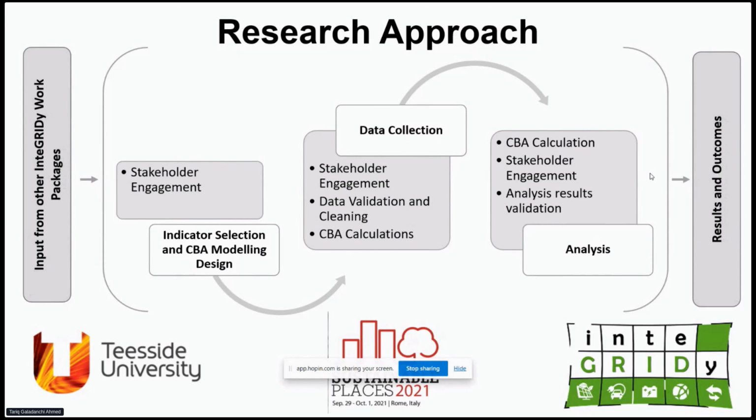The second stage deals with data validation and cleaning, and also carrying out the CBA calculations. And then the final stage deals with the CBA results, which at the same time also involves a lot of stakeholder engagement, because for all the analysis that we do, we have meetings with these stakeholders and show them the results that we obtain, and make sure that they are happy with what we're getting in terms of the analysis, and of course finally the results and the outcomes.